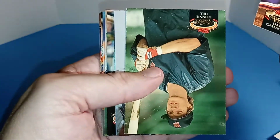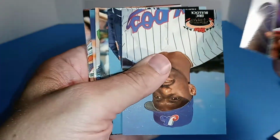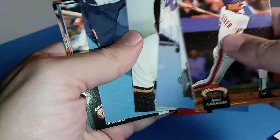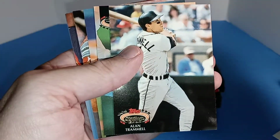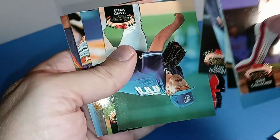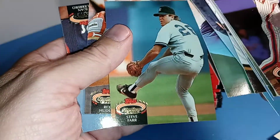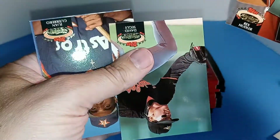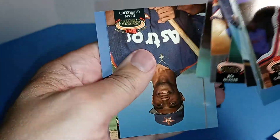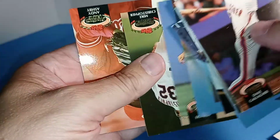We have Dave Gallagher, Donnie Hill, Wayne Rosenthal, Eric Bullock, Jose Lind, Hernandez. There's Tram, one of my favorite players. David Wells, perfect game thrower. Steve Farr, Hudler, David Segui, Juan Guerrero, Pat Listach, Mike Christopher, Andy Ashby.